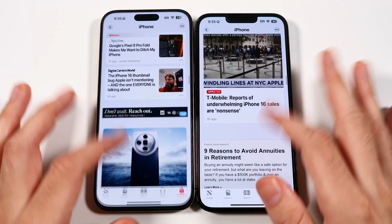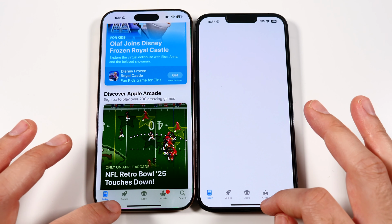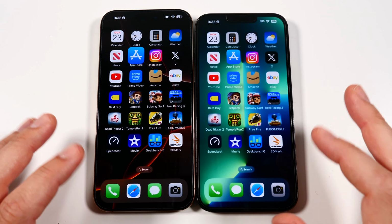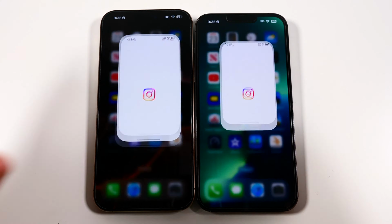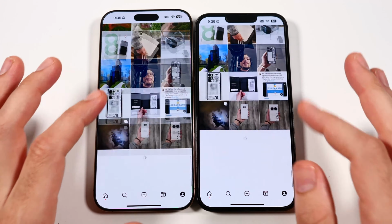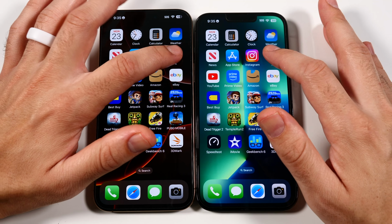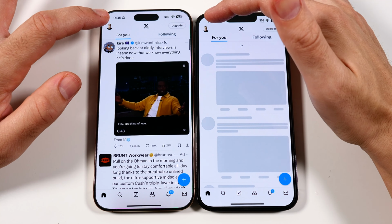Let's go into App Store on both. You could see very good. We'll go into apps on both of them here. And here it goes. If you kind of are noticing, the 16 Pro Max is just a hair ahead loading these things. We were actually still loading there, so that took a little bit of a while. Let's go into Instagram, and you'll see that's faster for the iPhone 16 Pro Max. And so far, this is looking exactly like the 14 Pro Max versus this phone. You'll see about a second faster there to load the Twitter profile on the 16 Pro Max.